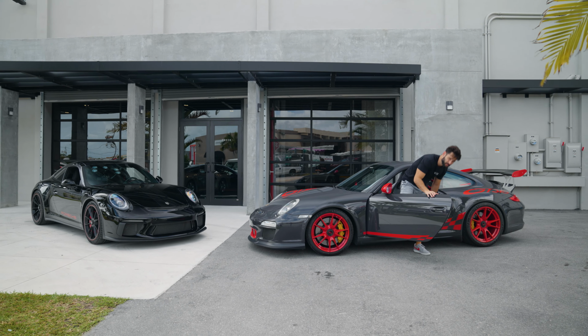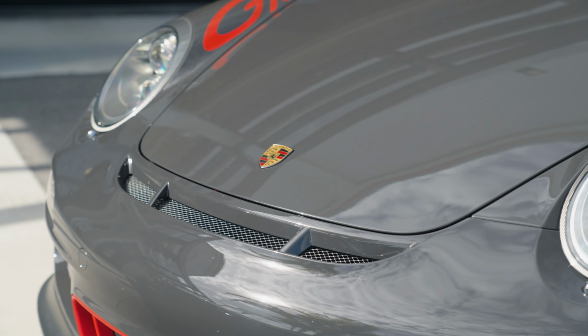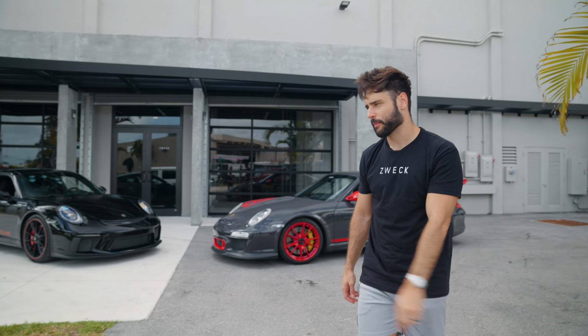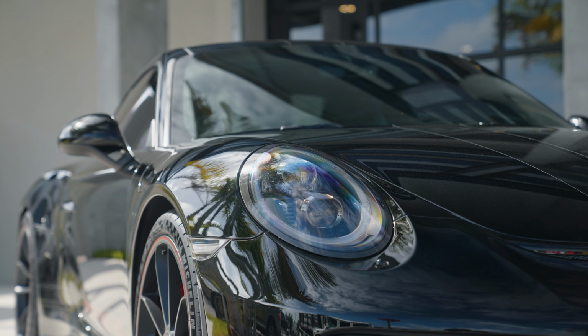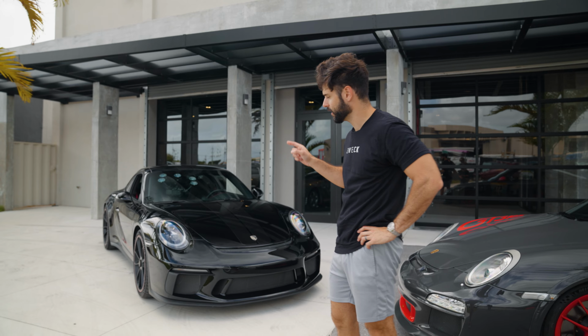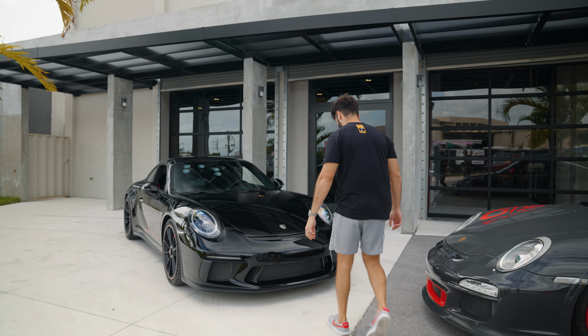What a ride. It's insane how raw this car is, how it transmits all the feels to the driver and how connected you feel driving it, even on that short little run we just did around Zweck. But now it's time, the moment of truth. Let's jump in the GT3. It's been a couple months since it's been here on consignment at Zweck, and honestly, man, I've missed it so much. So let's jump in here and see if it's as damn good as I remember it to be.